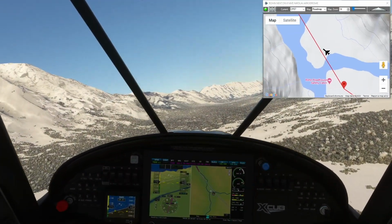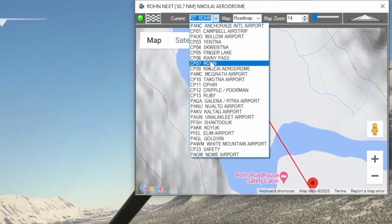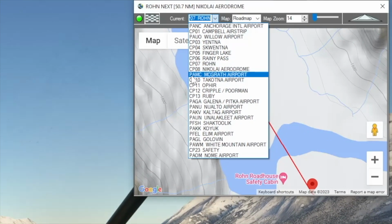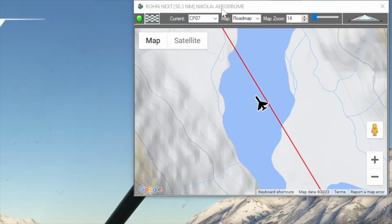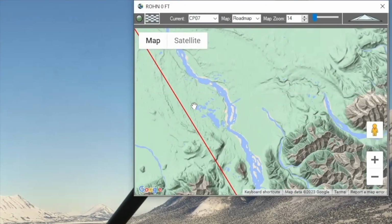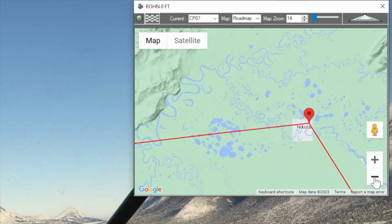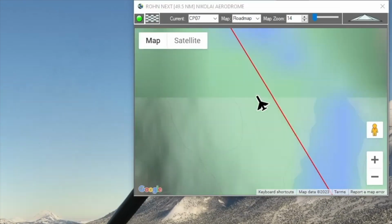So our next one's Nikolai Aerodrome, which I think is a legitimate airport. Well, I mean, it may be, but it doesn't have an ICAO. Our next airport with an ICAO code is McGrath. But Nikolai is 50 miles through basically no man's land, as I recall. Yeah, this is right where we come out of the Denali Range, and now this is just no man's land out here. There's just nothing.